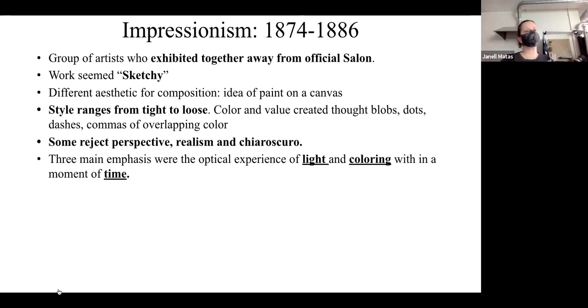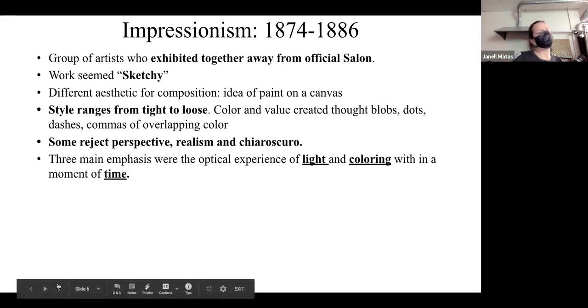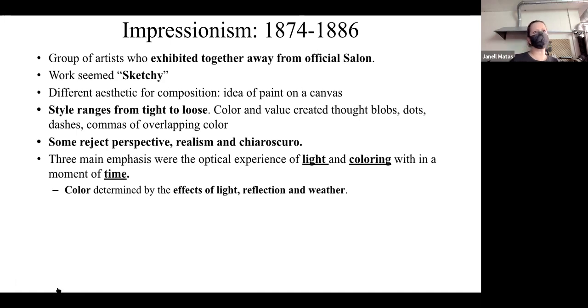They were really trying to show things at different times and pinpointing certain moments of time to paint, because they wanted that perfect light. This was something that artists had done before, Leonardo and a lot of the Venetian Renaissance painters always liked dusk light. But Impressionists really strategized their painting based on time of day and weather. So color was determined by light effects, reflection, and weather. Color could change if it was cloudy or if it was sunny, if it was early, if it was late.